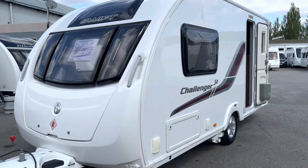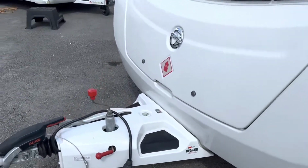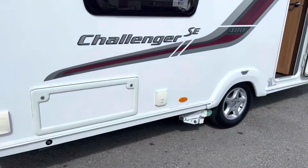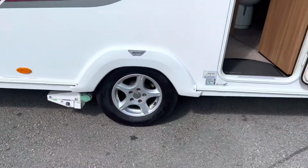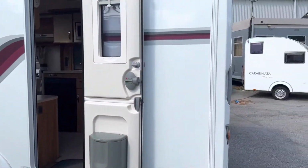Fantastic two berth, the classic Challenger SE. This is a 480 ATC, outside barbecue point, outside locker, outside mains point, motor mover, alloy wheels, AL-KO secure receiver, one piece aluminium sidewalls.